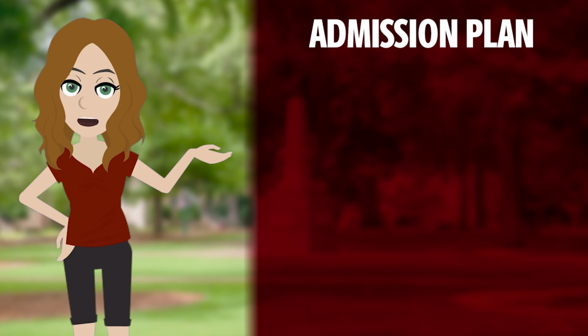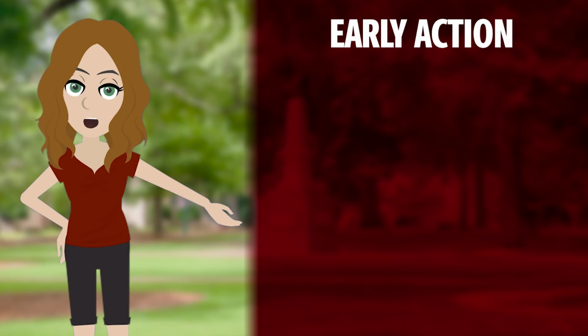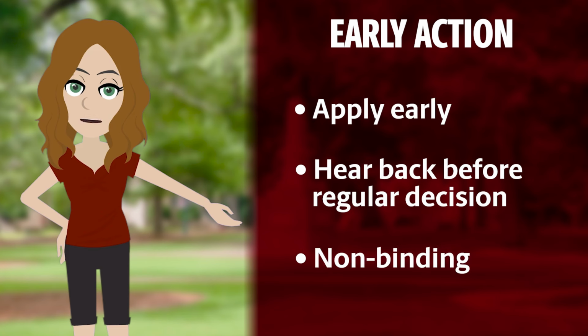First, you'll need to decide whether you want to apply early action or regular decision. Early action is where students apply early and hear back before the college's regular decision release date. Early action is non-binding, which means if you're accepted, you still have until May 1st to make a final decision on where you want to go.